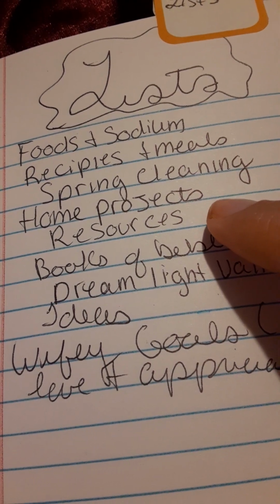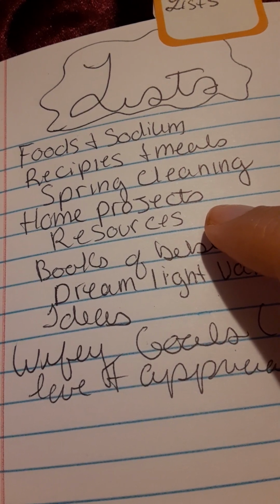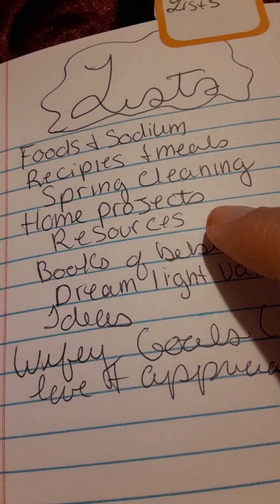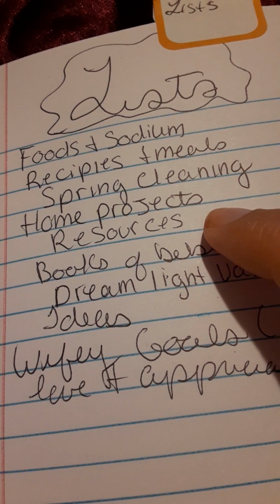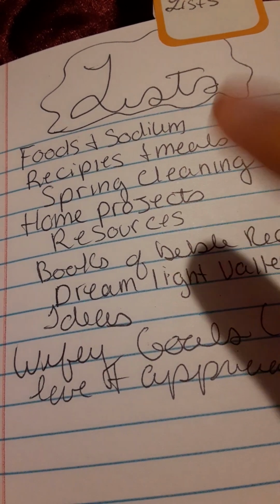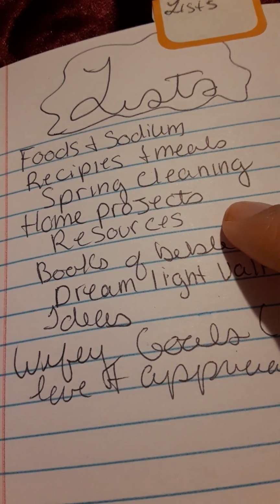Resources. This is where YouTube channels will go. Places that I like to go to find information on this or information on that. Websites that I visit a lot. That's what the resources is.